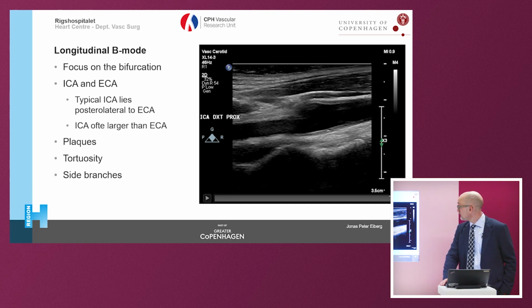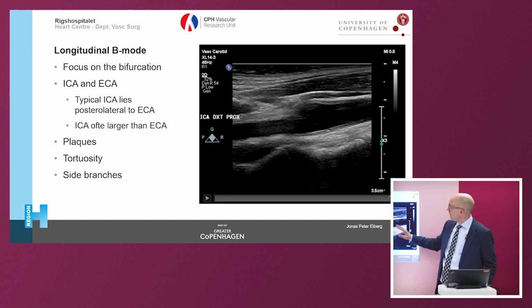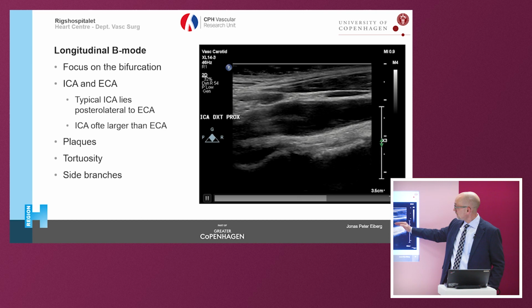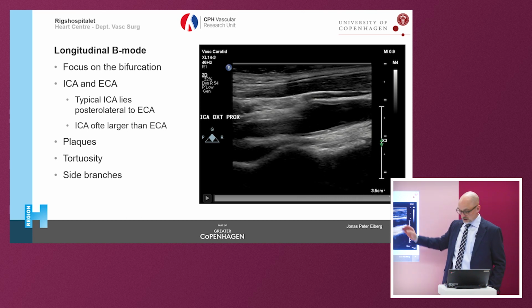And then we have this. This is the longitudinal view. I think it's more interesting to focus on the bifurcation here. The difficult thing is to be sure if this is the internal or the external. Look for plaques and tortuosity. Let's see. So here's one artery, and here's another one. I would say that based on this, I'm unable to say if it's the internal or the external.